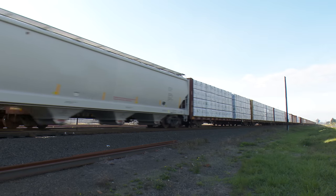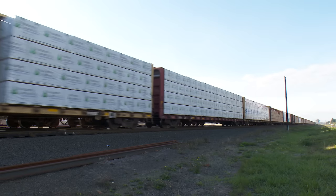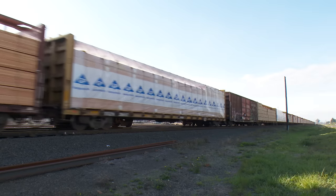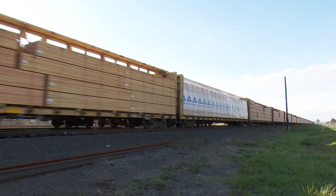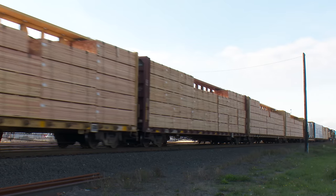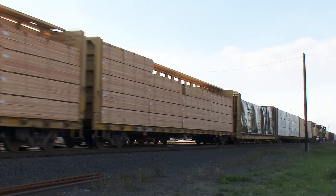As you can see, lumber loads make up the majority of this 10,000-ton train. Forest products from mills around the Pacific Northwest are a major commodity on the Cascade Line. Trains usually head south loaded and return north with empties. The prevailing 1.8% grade up to Cascade Summit means additional locomotives are needed on southbounds. This train is no exception, as two big diesels have been added to the rear.